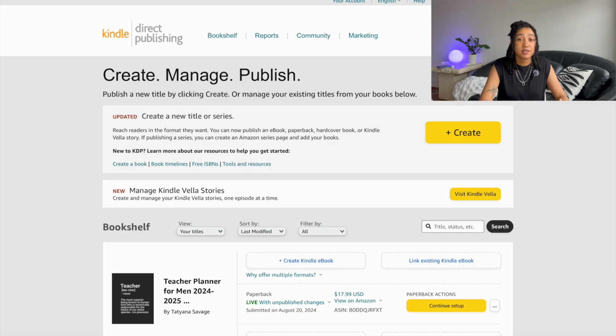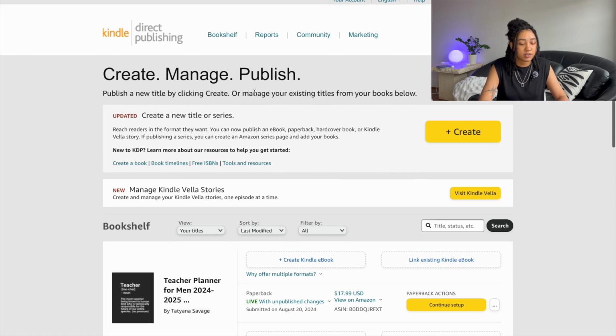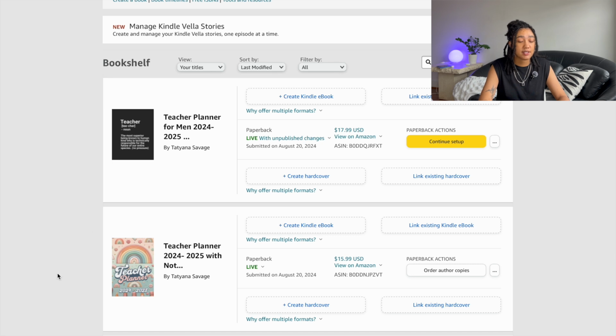So I'm gonna go ahead and take you guys with me over to Amazon KDP so I can show you exactly how many books I have published and how much I've earned from them since I started. Okay, so this is my Amazon KDP bookshelf, and this is where I can see all of the books that I have published. So if you watched my last video, you'll recognize this book right here, which is the teacher planner that we published together.